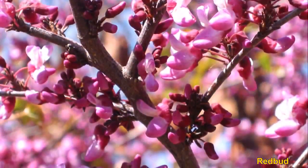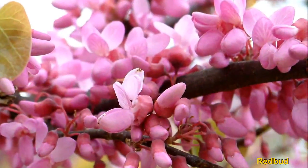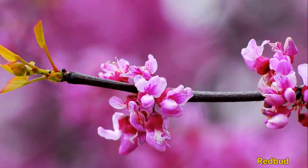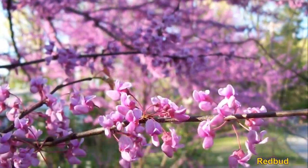Twigs of the plant were used to weave baskets. The flowers usually emerge well before the leaves. Like other legumes, the seeds are quite high in protein.